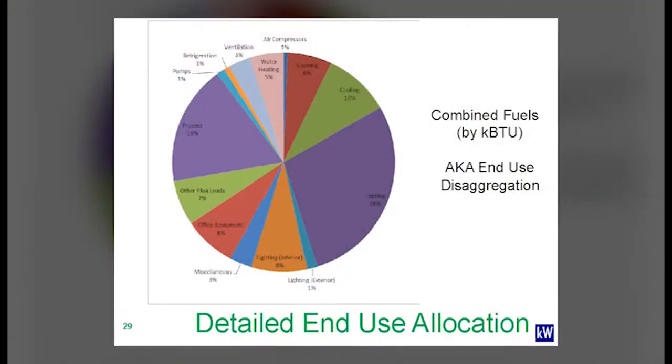So this is one product out of that allocation, the combined fuel pie chart. And apologize, the things are black there, you can't see them, but everybody knows what the pie chart looks like. And this is a case of be careful what you say, because we said that you should do this and then kind of thought about it later.